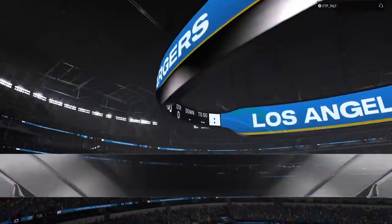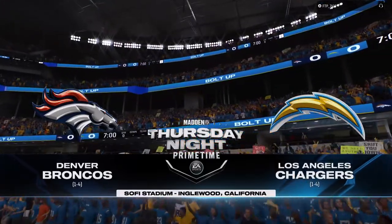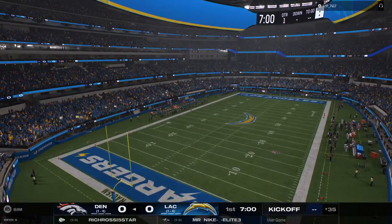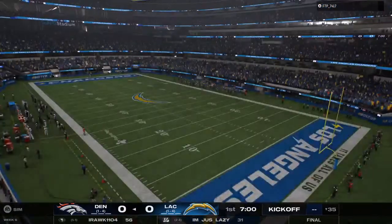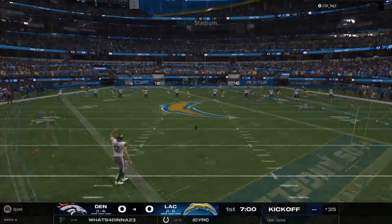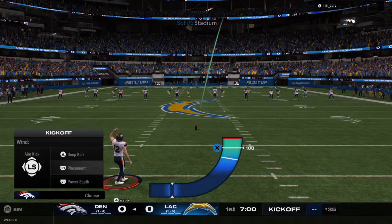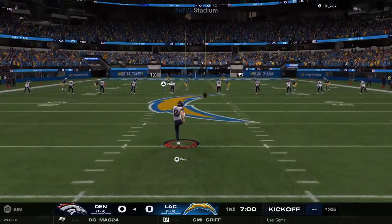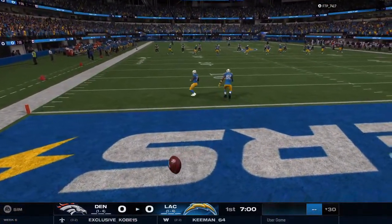From the West Coast, we're coming to you live from the NFL's newest and the world's most expensive stadium, state-of-the-art SoFi here in Inglewood, California. Five weeks come and gone already, and we're off here in Week 6 on EA Sports.